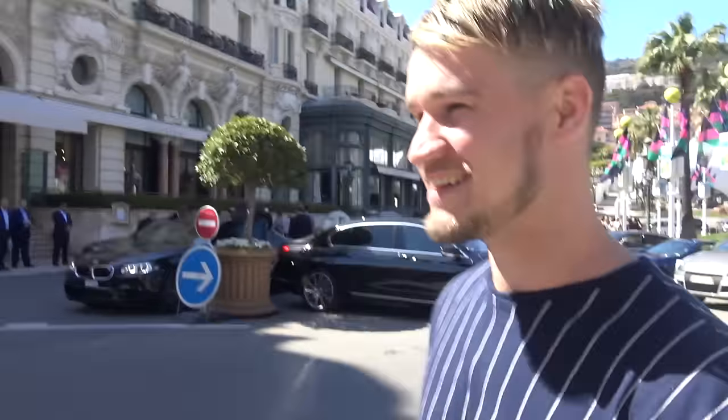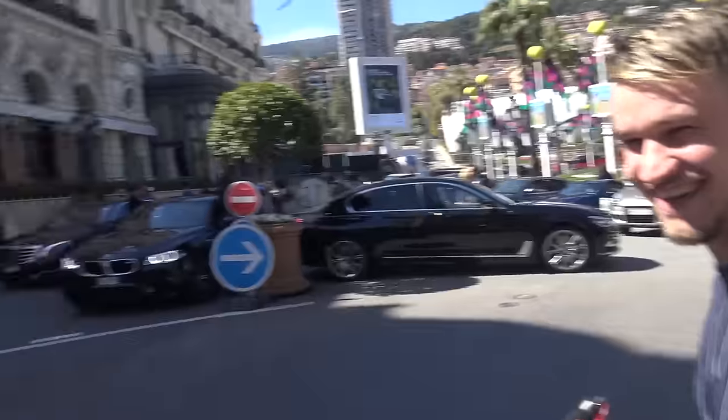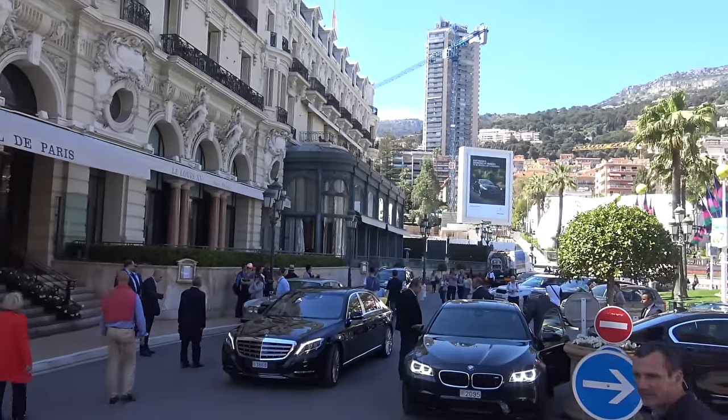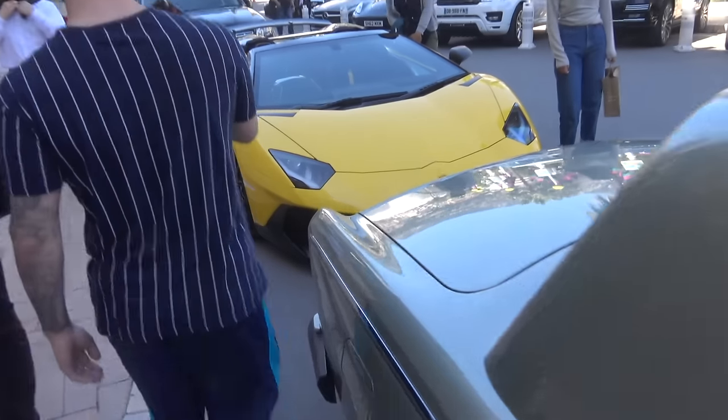So, I'm quickly learning that spotting cars with Paul Wallace is like hanging out with an eagle looking for food. I'll be searching around, just looking for cars, and he'll go, oh, there's one, there's one. There's an F12 there, and we've also got an SV Roadster there. F12 here. SV Roadster over there, which we'll check out now.